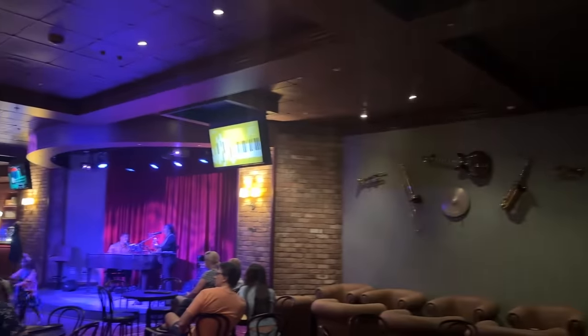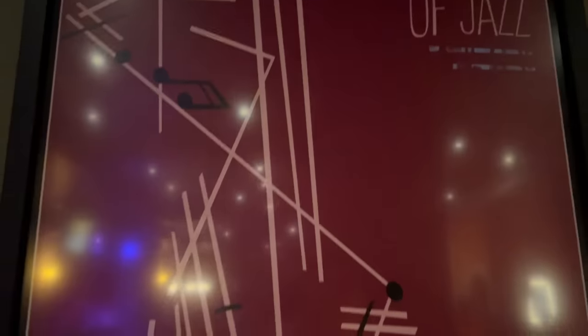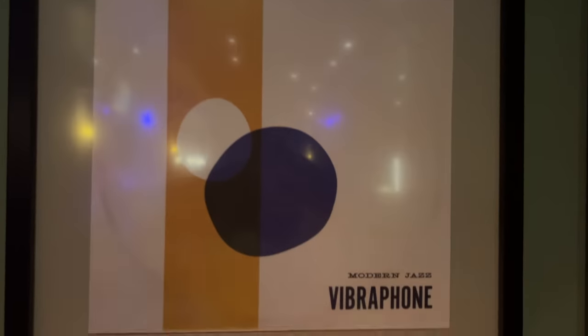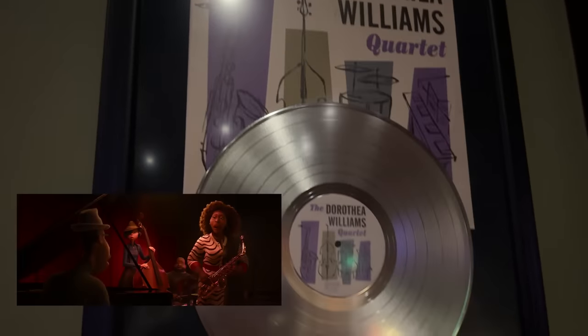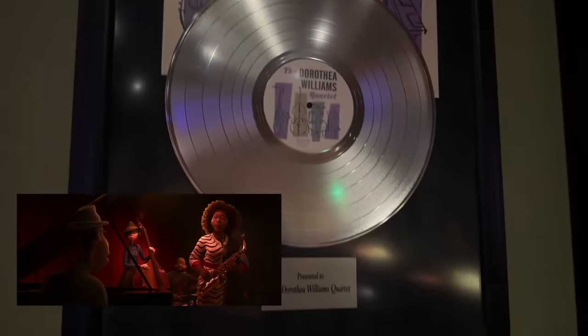Soul Cat Lounge is based on Pixar's movie Soul, and throughout it has tons of references to the film itself. In fact, the artwork on the wall has album covers that were created and drawn by Pixar artists. So you're not going to see any of the musicians' names on the albums themselves, save one. And that is Dorothea Williams, who is actually a character in the movie Soul.